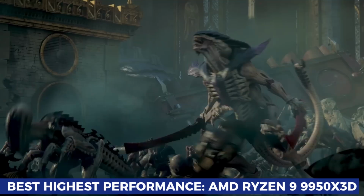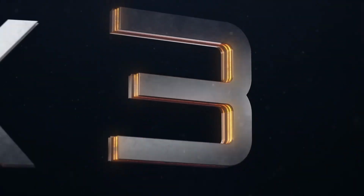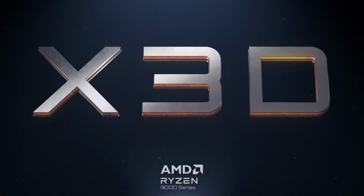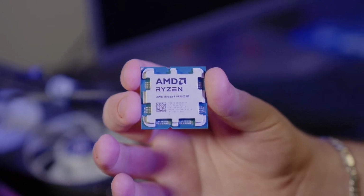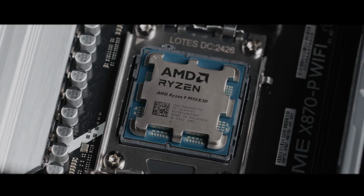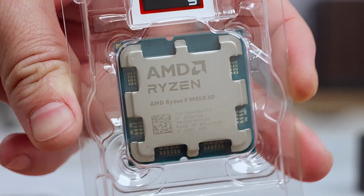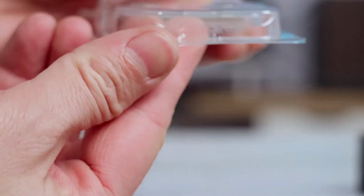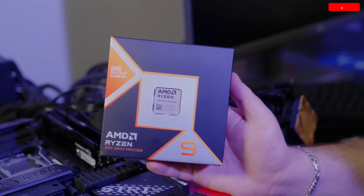Number 2. AMD Ryzen 9 9950X3D. If you're chasing true no-compromise performance, the AMD Ryzen 9 9950X3D stands tall as the ultimate powerhouse. AMD's groundbreaking 3D V-Cache technology already redefined gaming performance in previous generations, but now with the 9950X3D, it pushes the boundaries even further.